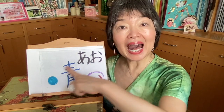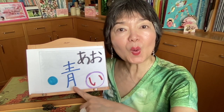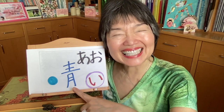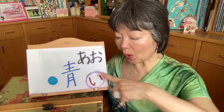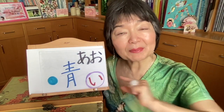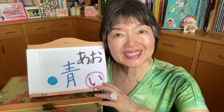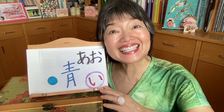青, blue. For example, I like blue. 青が好きです。But 青い, this is an い adjective. And 青い, something 青い and that noun. For example, blue t-shirt. 青いTシャツ。I want to buy.